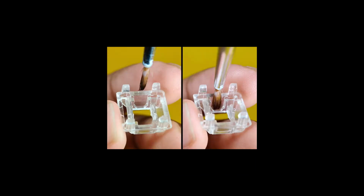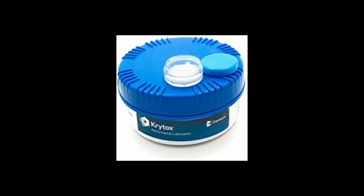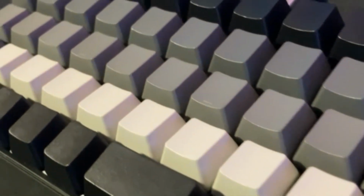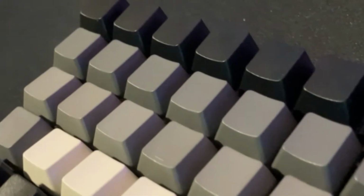The stems and housing are also lubed with Krytox 205G0, which is dielectric grease at a specific consistency used to lubricate key switches, and it gives them a smoother and less scratchy feel. All of these factors put together means that the switch feels like you're typing on a condom filled with slime.